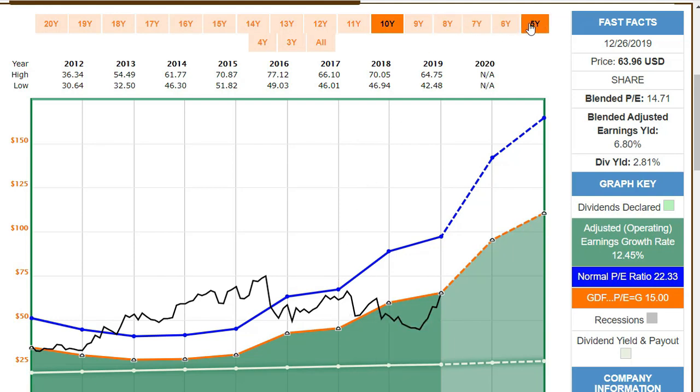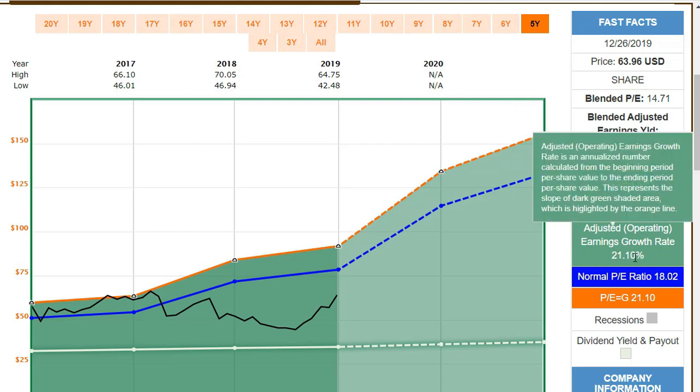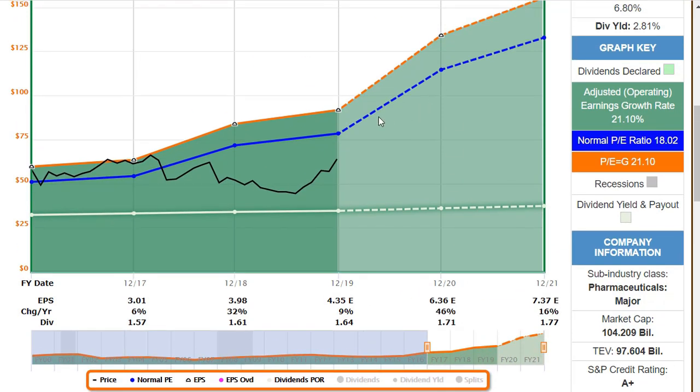And if you're looking at the last 5 years that I also like, we can see that the adjusted earnings growth rate is 21%. And right now we are actually quite a lot down in the green area here, meaning that it would be normal for this stock to move up, to be up above these numbers as well. And if we're looking down here, we can see some estimates of growth, we have here 19.9%, but then 46% in adjusted earnings for 20 and 16% for 21.